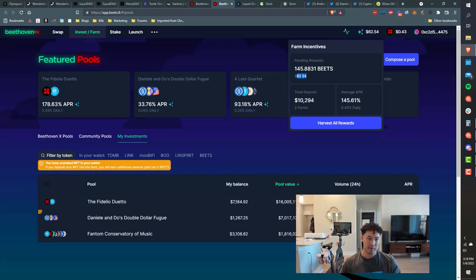So every single week, I'll take that and put it into another token or into USD coins or whatever I want, and just reallocate where I want my investments to go. But basically, I put $10,000 in and my APR on this is about 145%.